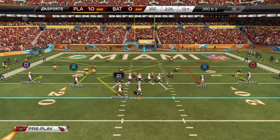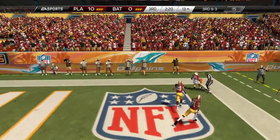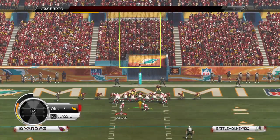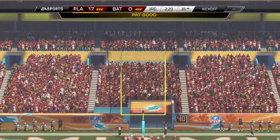The defense comes out of the nickel. Brady is in the shotgun, looking for an open receiver on the right. It's a touchdown. What a throw by the quarterback for a touchdown. It was just really nice. He threw it beautifully, right on target. Touchdown.